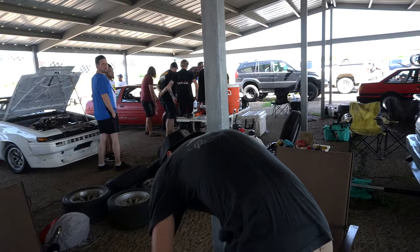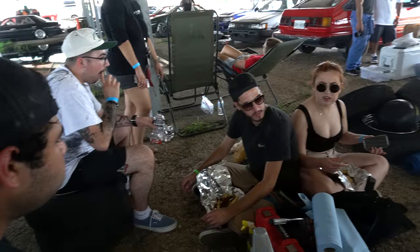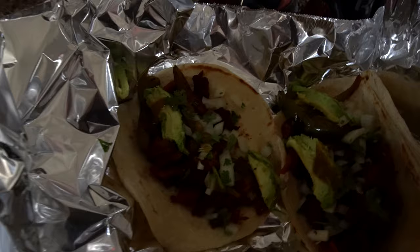Sheesh, look at that beauty. Look at that stock ride height. Yum. Well, I guess we're going to go ahead and go to HGB, get some drinks and stuff, because we ran out of water and we're getting dehydrated. And my AC is whistling. All right, well, we're back. Round two of tacos. Look at that.